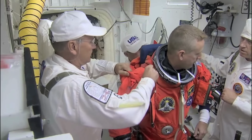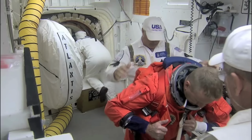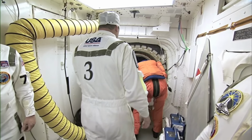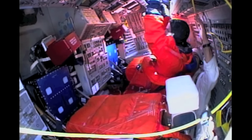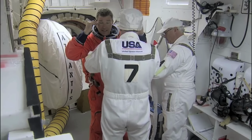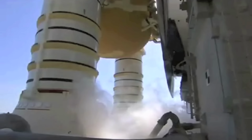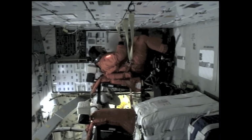Even our commander, Ken Ham, being assisted with his launch and entry suit prior to boarding Atlantis to be our first crew member aboard today. And here we see our commander being seated in the cockpit, and mission specialist number 3, Steve Bowen, being assisted with his launch and entry suit. Steve Bowen now confirmed to be aboard Atlantis at this time.